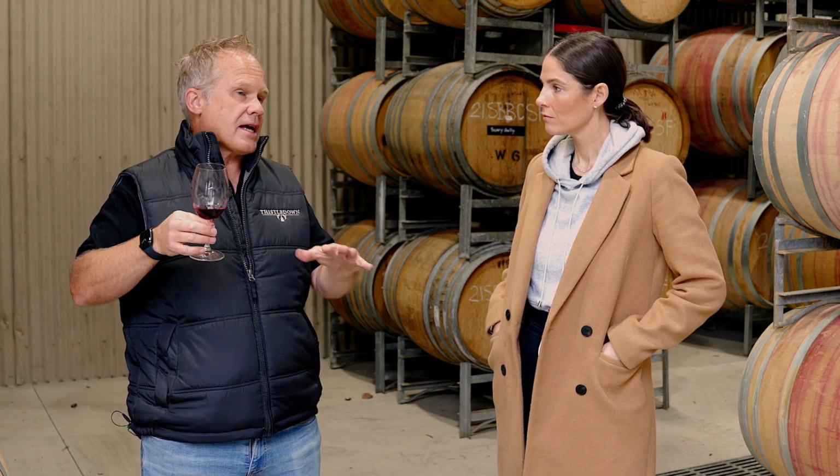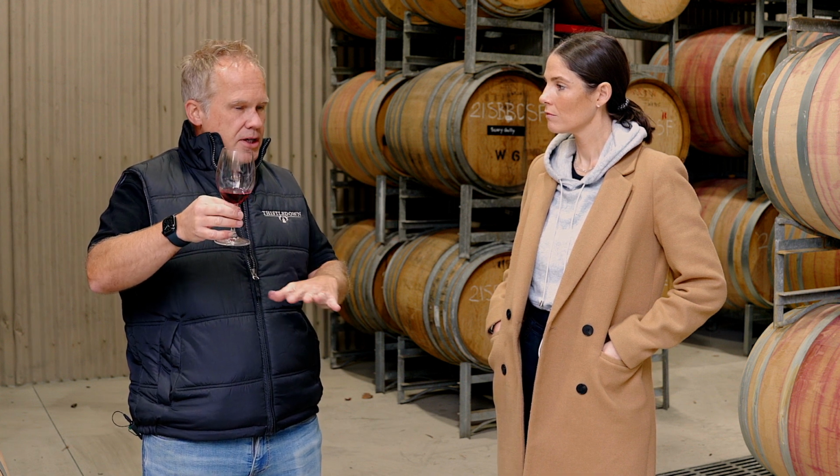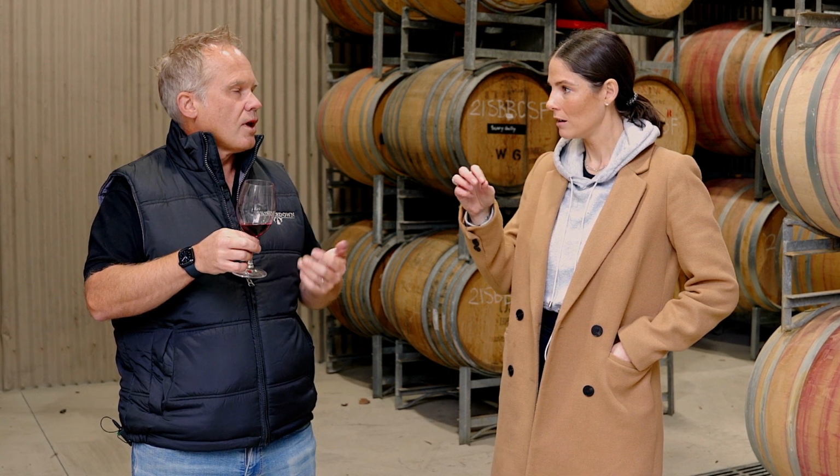But the great thing about sand is that on bush vines with the bunches hanging down, you get that reflected heat coming back up off the sand, and that allows for very gentle ripening. You don't get that sunburn, and you get really healthy bunches. Does that extend overnight, that soft reflection of heat, or does the heat drain out of the sand pretty quickly? It doesn't hold it.